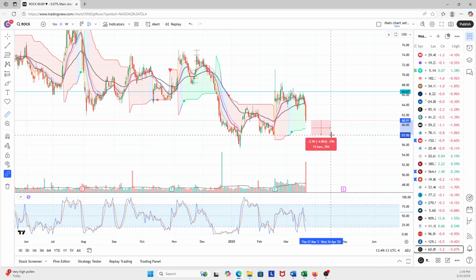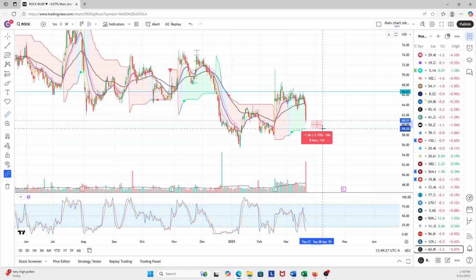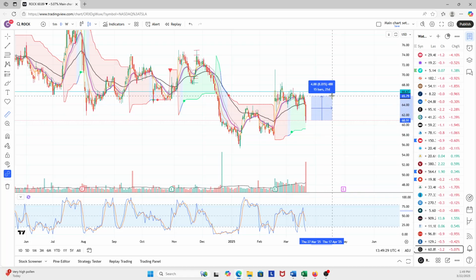But I'd be buying into this level here, about the price point 58, where I would see some natural support, and certainly into this point here where the green shaded area is denoted. I'm looking to take some profits up into here. 8% would be pretty nice, and that makes a lot of sense. We see a lot of activity here. We see some support where it found support here and here.